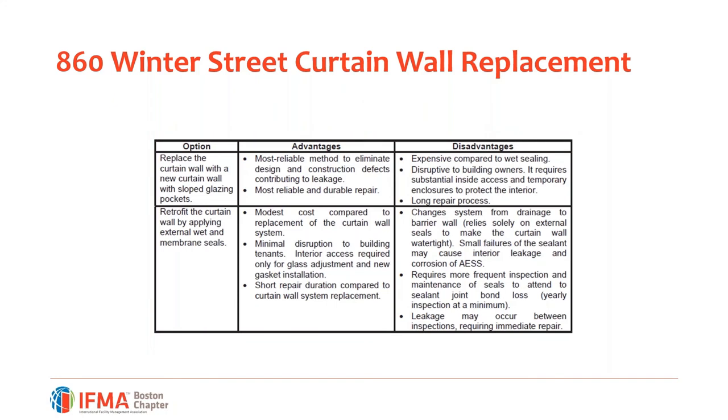SGH was able to come up with a design that eliminated the problems. In large part, the curtain wall, because of its concave shape, wasn't maintaining the pressure seals around each pane of glass.